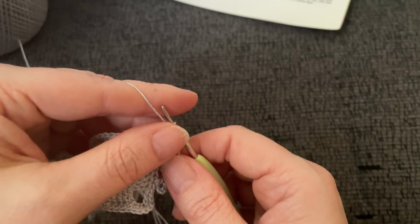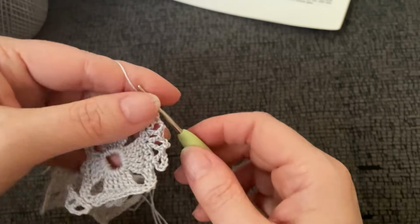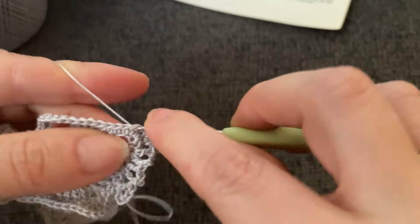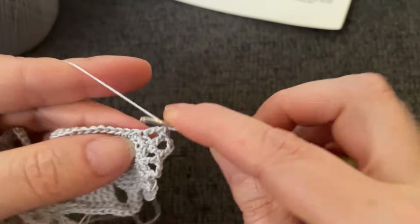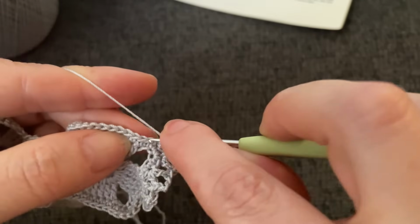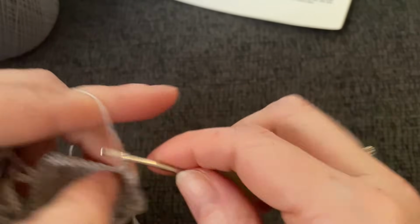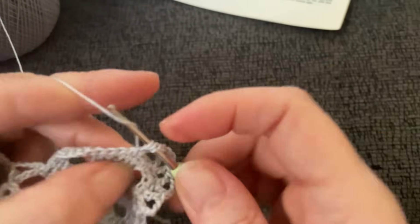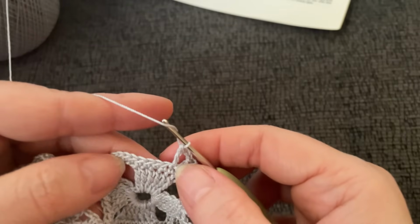Okay, continue this 3 more times, then cross over to the next square and work the same. So that was miss 1 or skip 1 and work a double, chain 3, double in the same place. Now we will skip 2, 1, 2, and work a double, chain 3, and double. And then skip 2, 1, 2.